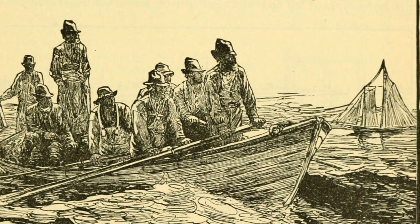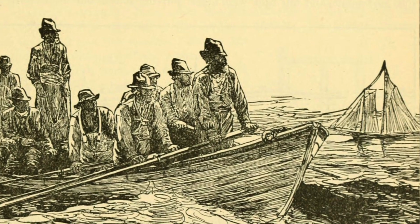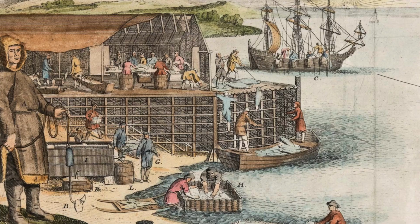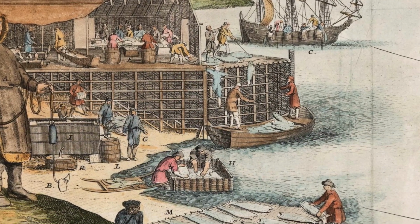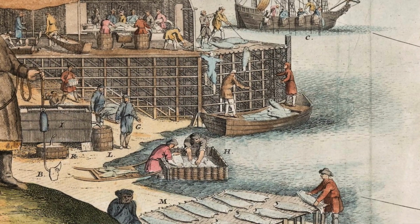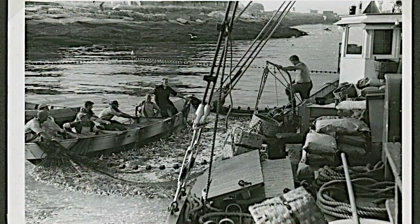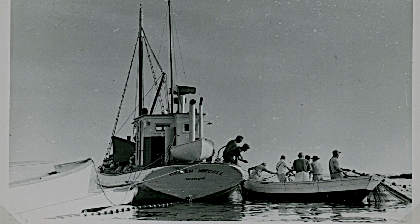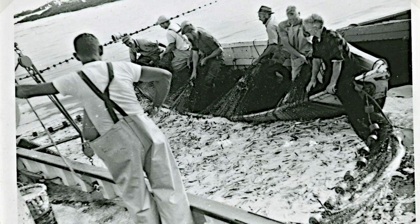The way it sticks out into the water, it's very convenient for accessing the fishing grounds, and so all of these rocks and these inlets in the harbor would have been lined with fish flakes where they would dry fish that they caught, and there's still evidence on some of the rocks in different places of the tar that they would use to tar the nets. And so the rocks here on Damariscove still have the remnants of tar on them from where they would lay the nets out and tar the nets.